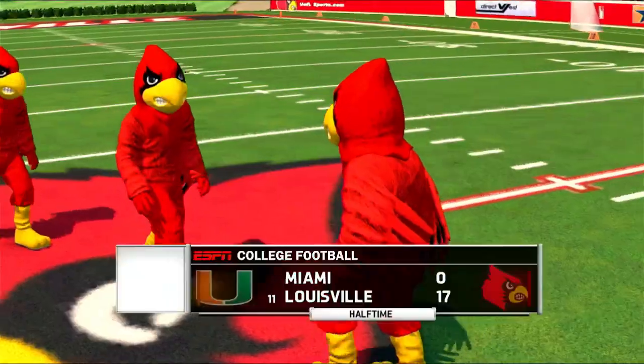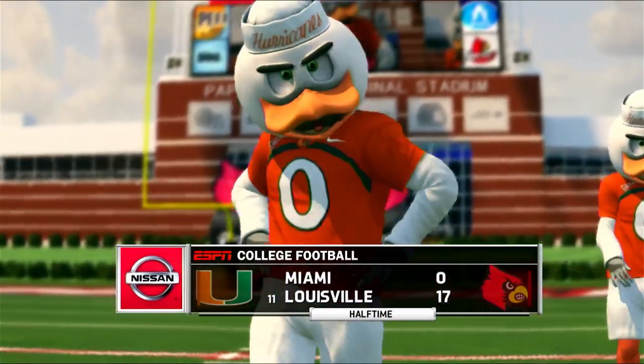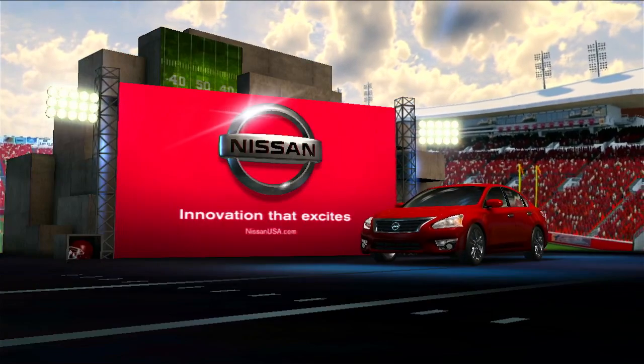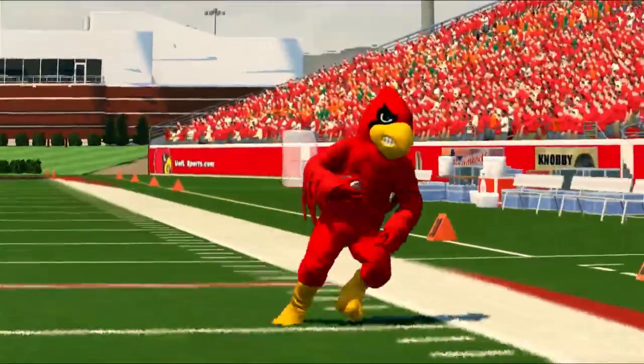We've played a half. The Cardinals lead 17-0. We've played 30 minutes. Glad to have you with us on the EA Sports NCAA Football 14 Halftime Show presented by Nissan. Innovation that excites. David Pollack and I here in the studio to break down everything that just happened in your game.